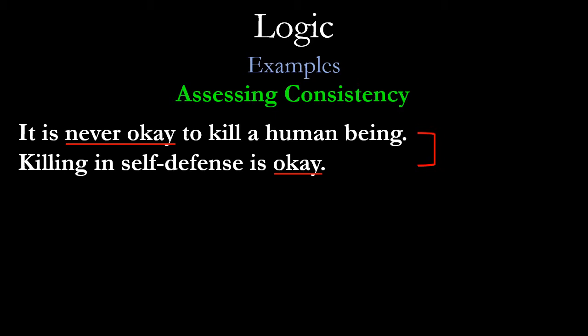We can't say it's never okay to kill a human being, and then also say that self-defense is okay. Now we could modify these statements. We could add some qualifiers. We could say, for example, we can merge them by saying it is never okay to kill a human being except in self-defense.